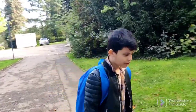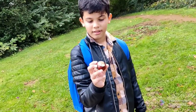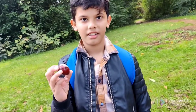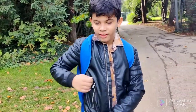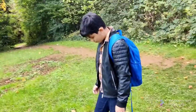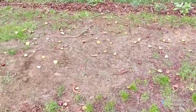I think this is the first destination. Nuts. So which fruit is this? It's a nut. Which nut? It's a walnut. No. It's a chestnut. I think so. So many, no?